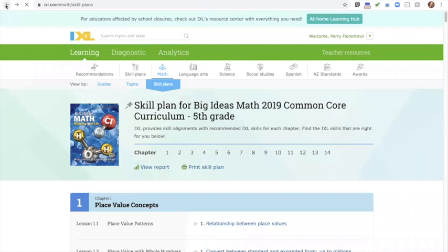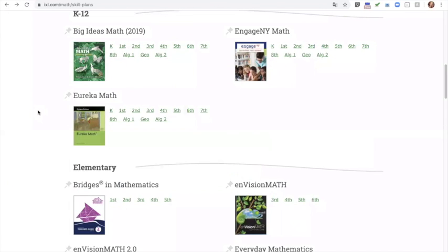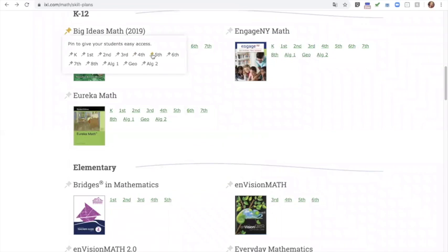Now, I want to remind you that if you'd like your students to have easy access to a textbook alignment, you can pin that textbook alignment as well. I'm going to hover my mouse over the pin icon and select the grade level that I teach, or multiple grade levels if necessary.